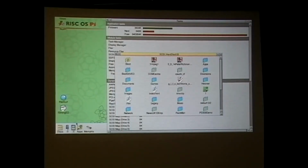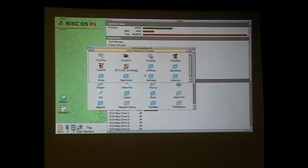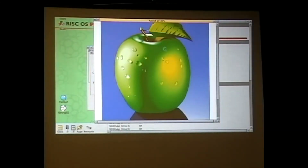Fantastic. That's top of the class. That's been driving me crazy for quite a while. I never knew you could do that. I never found it on the SD card. But you dismounted it first. So, there we go. So that's reasonably nippy, that.